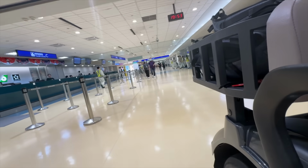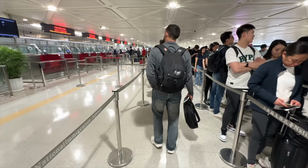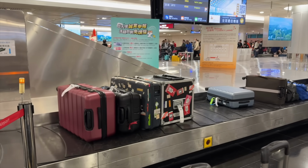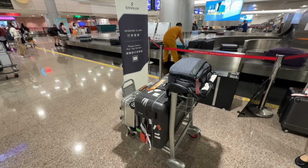As I've got checked baggage and I'm connecting to another airline, I'll have to pass through immigration and collect my luggage. Therefore, I'm driven directly to the correct queue. Thankfully, I didn't have to wait long, and to my surprise, my bags are already waiting for me for my onward connection.